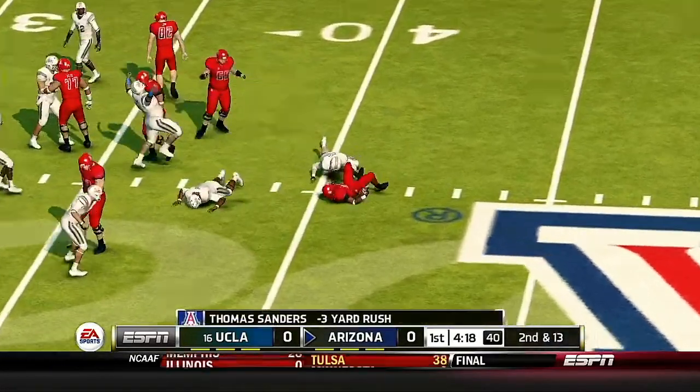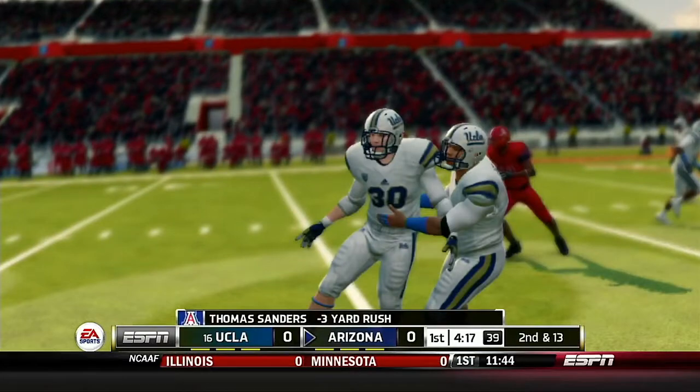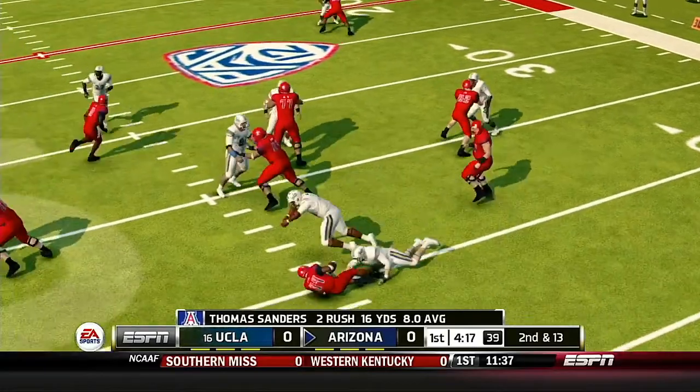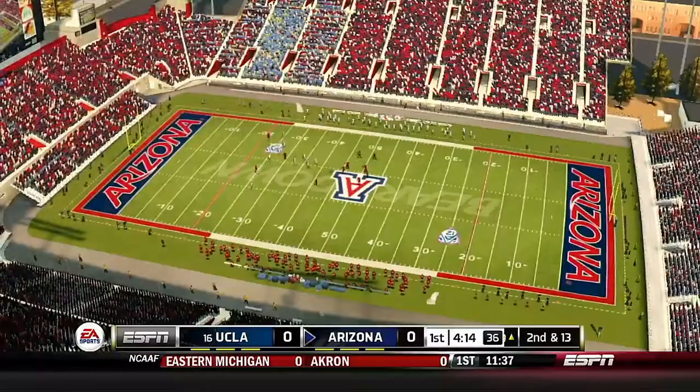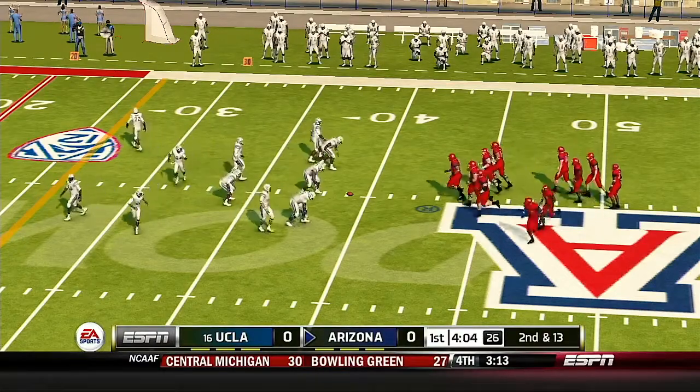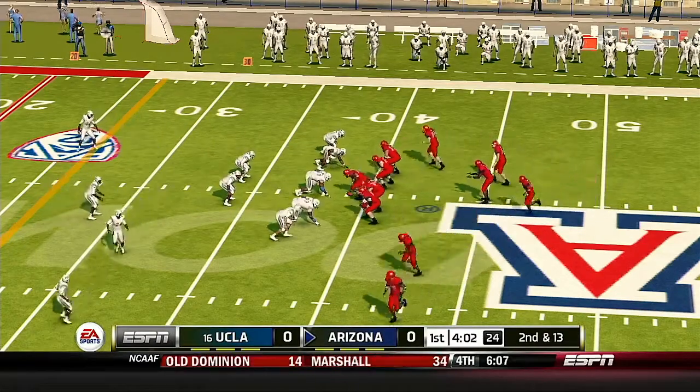Sanders gets a handoff to the right. He's taken down at about the 39-yard line. They try to counter there, but the defense read it nicely. It's amazing the read and recognition skills of these linebackers. They just always seem to have a beat on the play. It's second and 13. Ball on the 39-yard line.